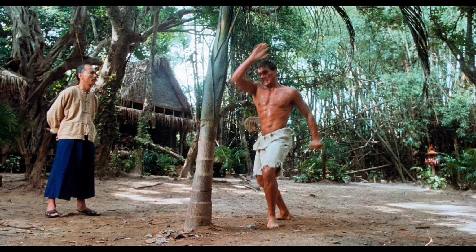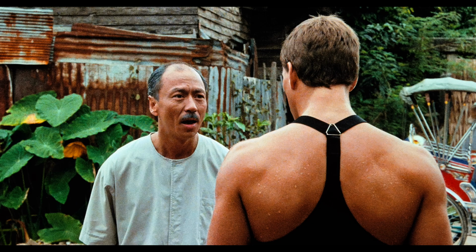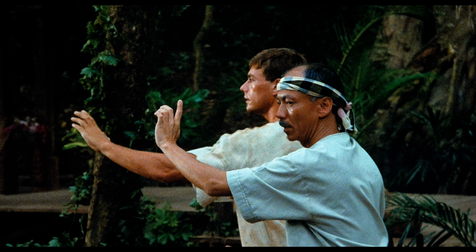Once again, the best I can recall is that the picture almost had a murky softness. Details in general have sharper definition, aside from a few source-related soft shots. Skin textures look great, and perspiration is clearly visible during fight scenes and training sequences.